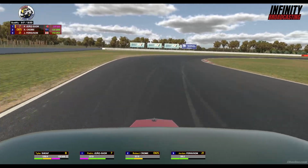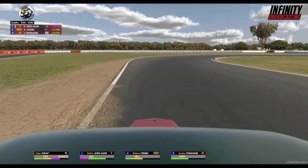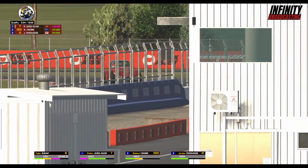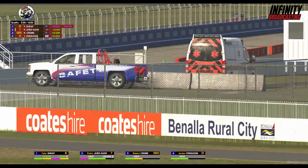Pedro cannot beat Tyler's time in the middle sector. Through the final couple of corners, he comes around now. Sheafy's going to cross the line first. He is going to set a 33.2 here in qualifying for his first lap.